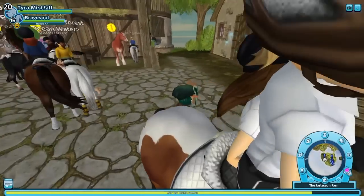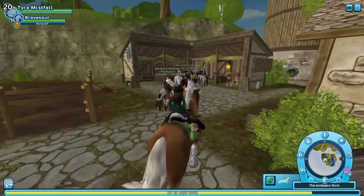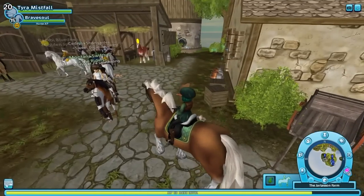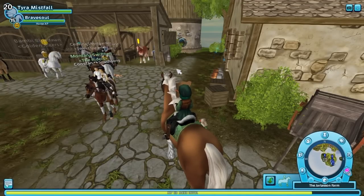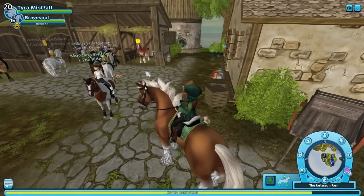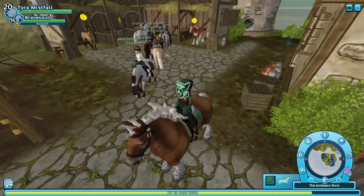Here's Monty again. Where did I put my horse? Okay, here he is. Hop back on my horse again. But yeah, those are the new colors. They come with a few different ribbon colors. I can't remember what they are, but you can see them on Instagram or in the horse stylist thing. Oh, and there's Monica.